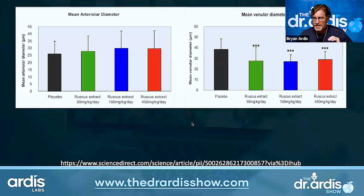So here you go. You're going to see at the top, you see mean arterial diameter. That means the average artery diameter, the distance from one part of that tube to the other in an artery. The placebo group, you'll see what their measurement of the width of their arteries were, and then they gave them Ruscus extract at 50 milligrams per every 2.2 pounds of body weight every day. And those animals' arteries started to get bigger at 50 milligrams. The group they gave 150 milligrams of butcher's broom to every day, it actually got even bigger. At 450 milligrams, it stayed the same as the 150 milligram group. So there's really a cap of what the body will use at this 150 milligrams.